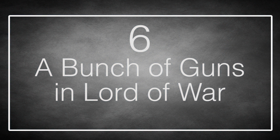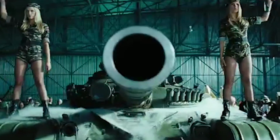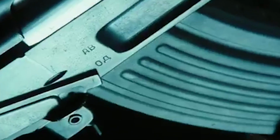Number 6. A bunch of guns in Lord of War. Lord of War is an almost painfully average Nick Cage vehicle in which the Ghost Rider plays a charismatic arms dealer. Filmed mostly in the Czech Republic, the nature of the film required production to somehow come up with about 3,000 guns for one scene, as well as a few tanks.